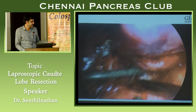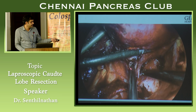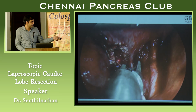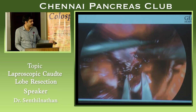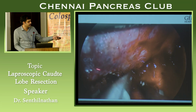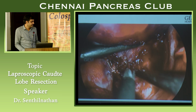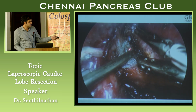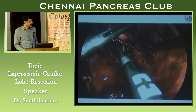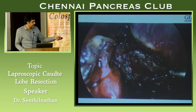This is the outflow, as you can see. We tackle the inflow here on the right border or the left border of the hepatoduodenal ligament. We use CUSA to dissect it, divide a little bit of parenchyma, and then we tackle both the inflow and the outflow. Whichever comes to our view first we do. Generally we try to do the outflow and inflow control first. Slowly we make our way into the transection, separating the caudate lobe from the caudate process. We use various energy sources, including ligature clips and CUSA.